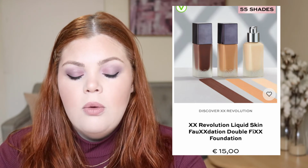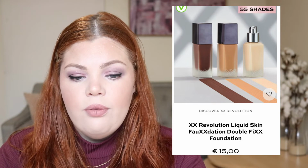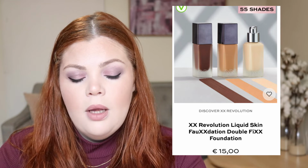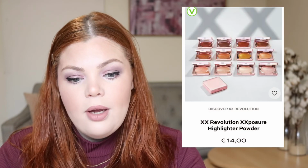We have the Liquid Skin Foundation Double Fix for €15, which is a long wear silk finish foundation for those who can't get enough of full coverage, infused with vitamin E and hyaluronic acid to treat your skin. We've got the X-Charged Duochrome Liquid Eyeshadow for €12. The Eyeshadow Palette Explosion for €30. The Exposure Highlighter Powder for €14. And we have the Conceal X Super Fix Concealer for €10.